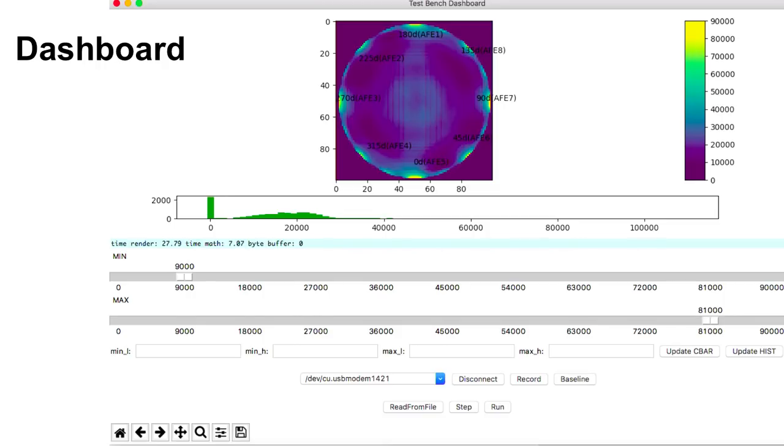This is what the dashboard looks like. It does the reconstruction. You can connect to serial at baud rates. You can obviously adjust sliders to look at the area that you want to look at. You can read from a file and fiddle around however you would like to.